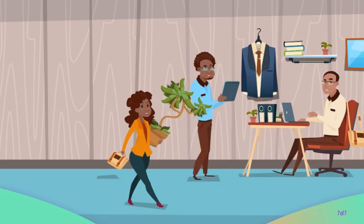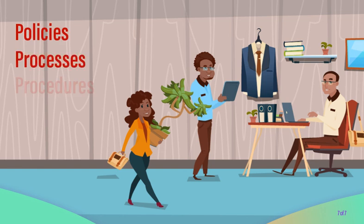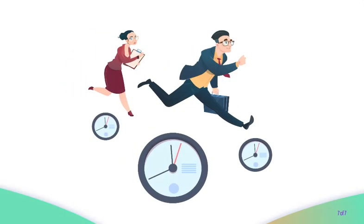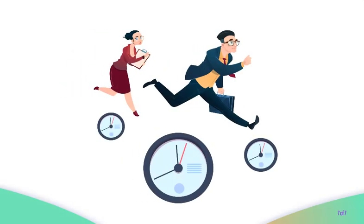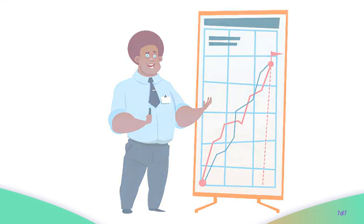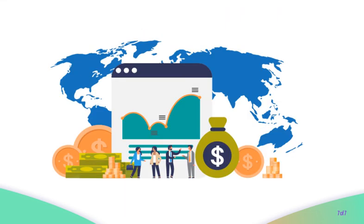When a company sets up a fully functional infrastructure that includes policies, processes, procedures, and props, employees work more efficiently. As a result, they feel confident in their work, which makes the company successful. Ultimately, goals are scalable and company growth will materialize.